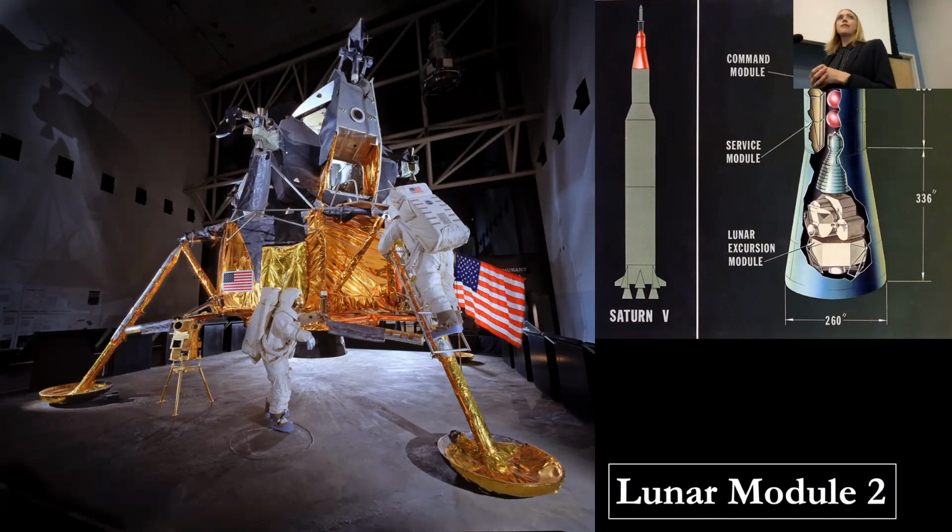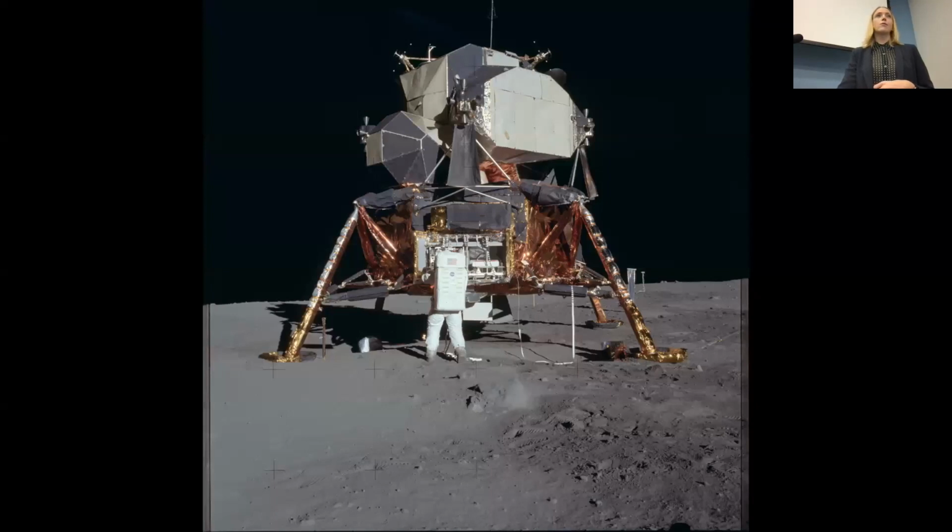So you can see this at the Smithsonian, although it's not currently on display because of our renovation. But it was designed to fly. It wasn't needed for Earth orbital tests. So we kept it on Earth, tested it on Earth, and then put it on display. And there you can see what the lunar module looks like on the moon.